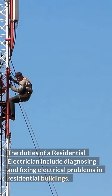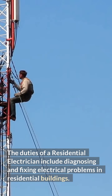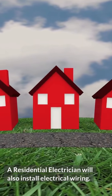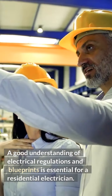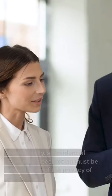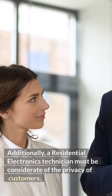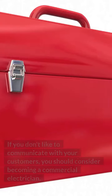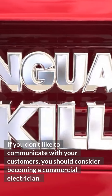The duties of a residential electrician include diagnosing and fixing electrical problems in residential buildings. A residential electrician will also install electrical wiring. A good understanding of electrical regulations and blueprints is essential for a residential electrician. Additionally, a residential electrician must be considerate of the privacy of customers. Good communication skills are essential. If you don't like to communicate with your customers, you should consider becoming a commercial electrician.